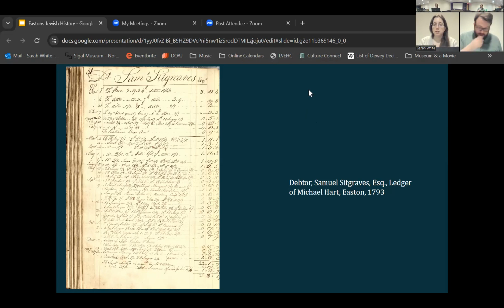As we go into the 19th century, as you said, Sarah, there is this large influx of Jewish immigrants into the new republic. There was something I saw, and I thought this was fascinating, and I think it tells us a little bit about this.